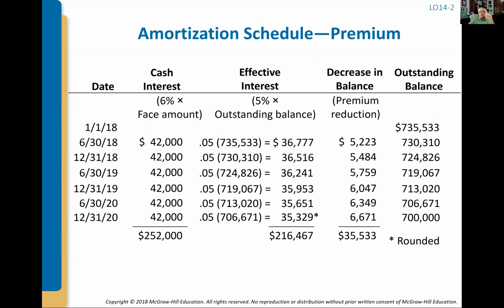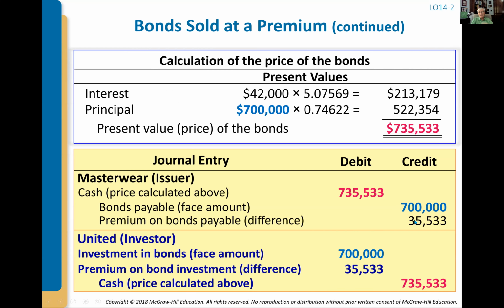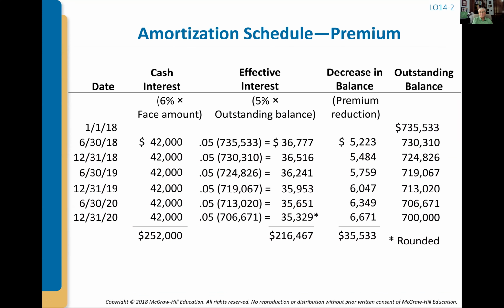The outstanding balance equals the bonds payable account minus the discount account in a discount situation. Here, it's the bonds payable account plus the premium. And if you want to think of it, they are both credits. That helps you think about it. And all along the way, we're going to do this math. The outstanding balance is going to change. Guess what? Just like the discount accounts, it's going to approach 700,000, just from the other side. And these amounts are reducing that premium down to when it's 0, and the outstanding balance is 700,000. It goes to 0 on the very last day.